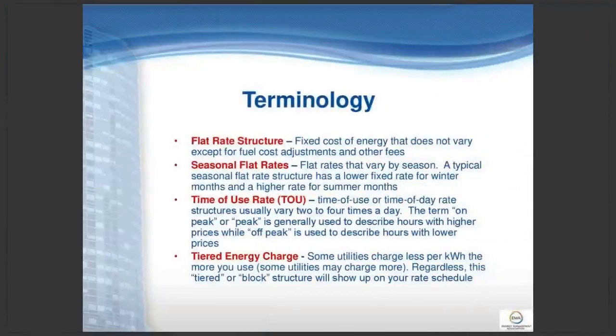Flat rate structure. Again, there are multiple ways that utility companies or energy companies will charge customers for their energy. Flat rate is merely a fixed cost. In other words, the only exception is maybe an adjustment for fuel cost or other taxes and fees. But you're paying X cents per kilowatt hour, and X dollars per kW of demand.